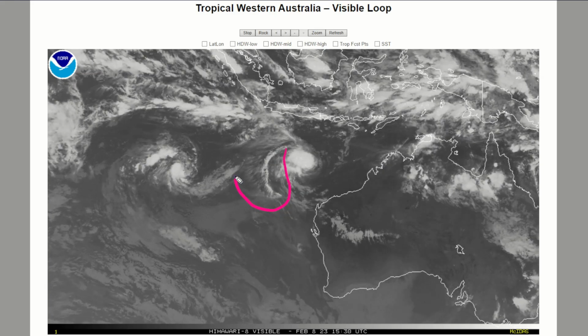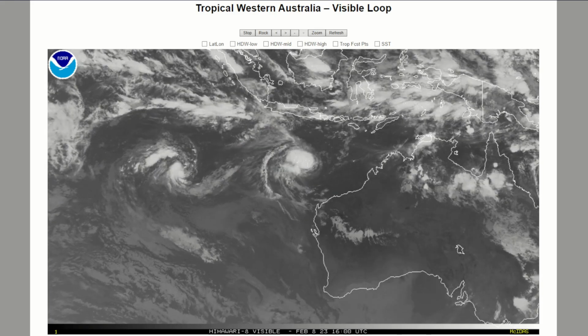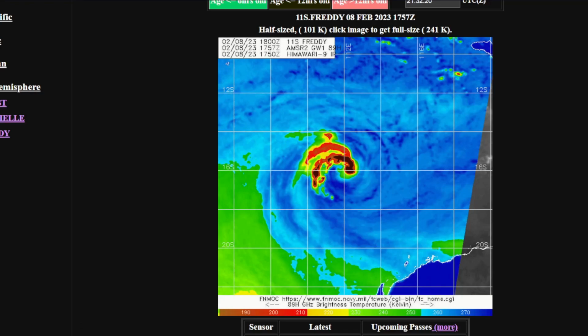Now, I will say on the western side, we are seeing fairly good outflow. And if we look at the microwave pass that came in earlier today, about a few hours ago, we can see right here a fairly formidable core on the northern and eastern side. But notice how on the southern side and western side, we look to have maybe gotten a little bit of dry air. Something may have happened there on the southern side, and that is not a formidable core on that side. In fact, that's open on the southern side and western side.